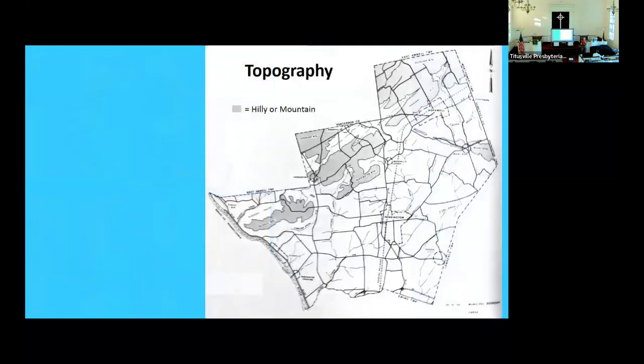Now, the topography of Hopewell, and this is a map from the book that I showed you earlier, Hunter and Porter book. I kept looking. Anyway, you see the hills in the northern parts of Hopewell. Those are not massive. They're not the Alps or anything like that. And Baldpate Mountain, if you know that, that's one of the more severe ones. But still, it's going to allow for farming. And that's what Hopewell is going to be all about during the Revolution, farming.